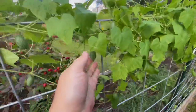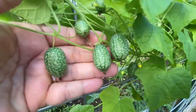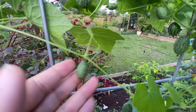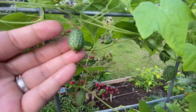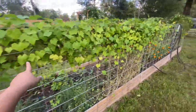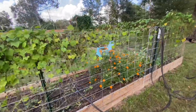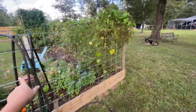Look how big these cucamelons are. Oh, I was picking them too small all season. I was picking them like that. I should wait till they're like that. Look at that. So many cucamelons. And I hope that spider didn't move into there, because that would just be rude. My hose. Because I still haven't fixed the irrigation.